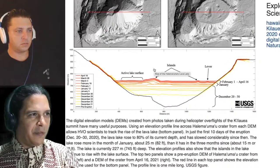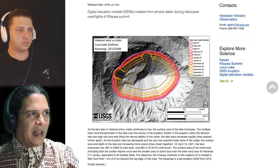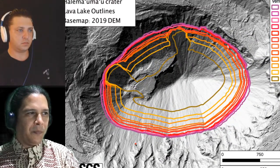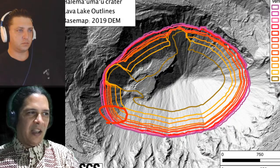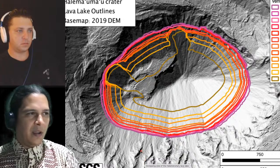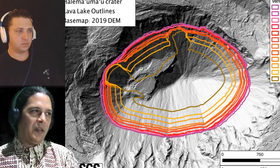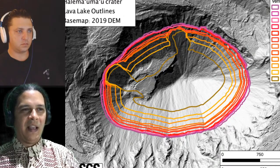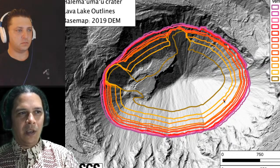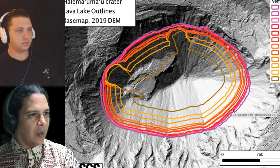So that's one view of the filling lava lake there, and another view of it, updated outlines, and a similar story, but looking straight down here. And the lines get closer together towards the outside because as the lava level has slowed down and the crater has gotten wider, each successive time increment doesn't really increase the perimeter as much as the previous time increment. Really fast at the beginning and quite a bit slower ever since.